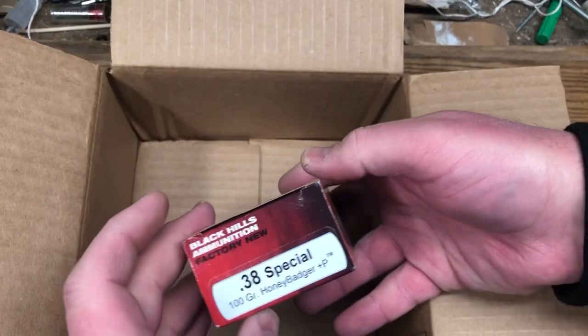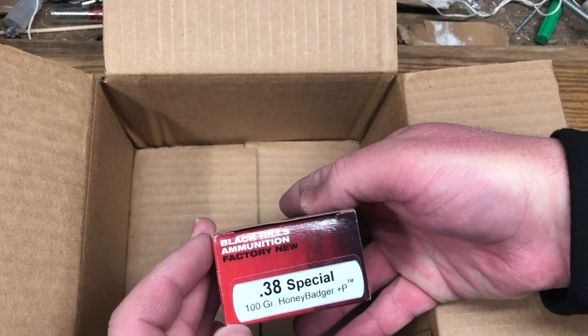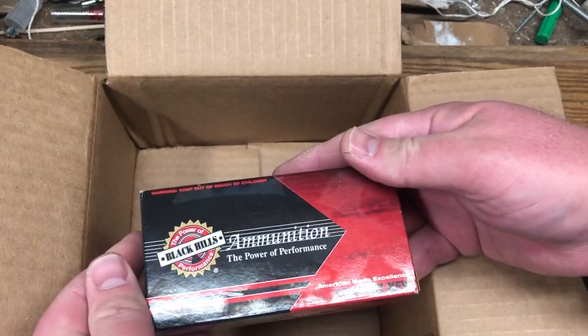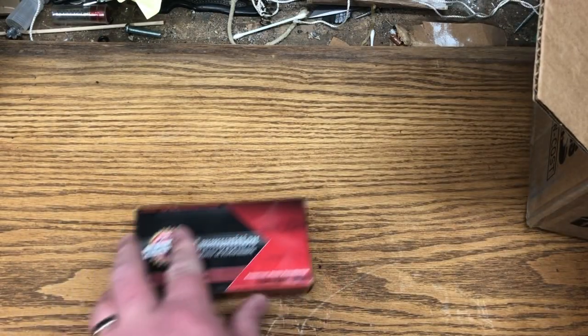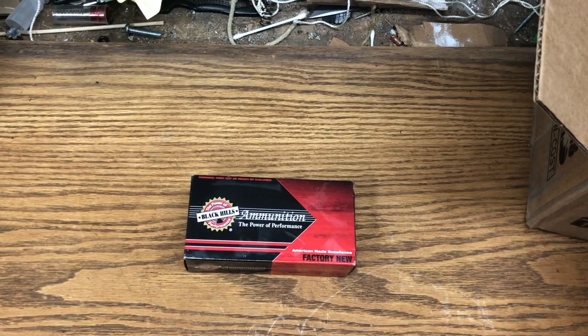And 50-round box. Honey Badger from Black Hills. Yay, South Dakota. One of the few free states left in the country now.